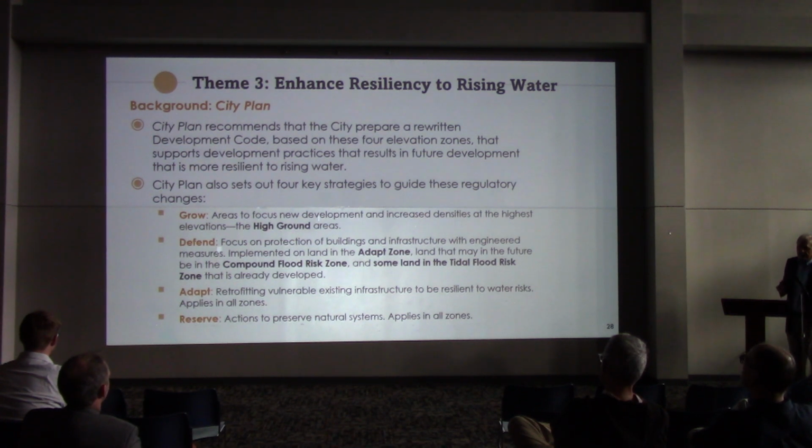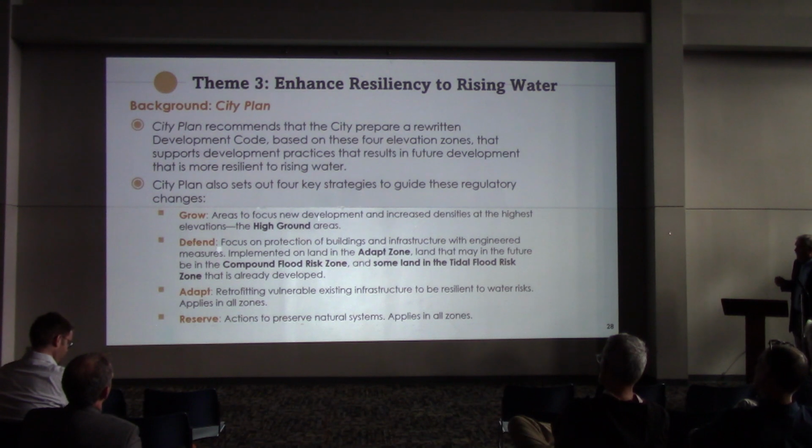The next concept was defend. And in terms of what the City Plan was talking about, defend was focus on protecting buildings and infrastructure in these areas with engineered measures and other techniques. And these are really the other three areas: the adapt zone, the compound flood risk zone, and the tidal flood risk zone.